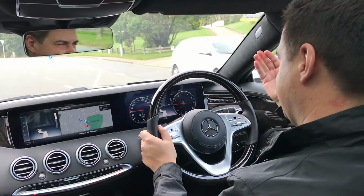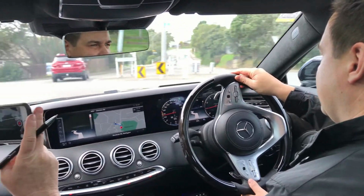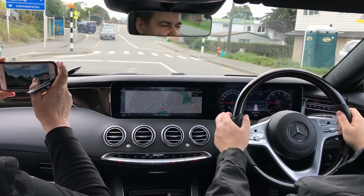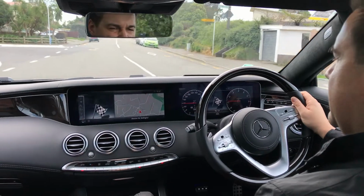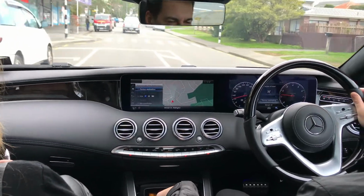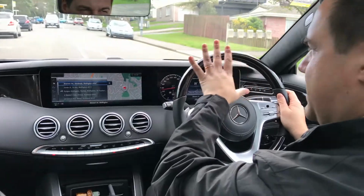And obviously if there's another vehicle turning, so you'll see it'll drop down to 30 kilometres an hour without touching the pedals. You have reached your destination. So I did everything, I didn't touch the pedals once.